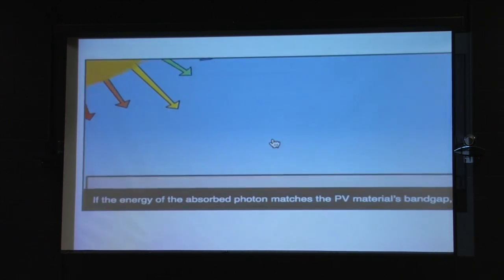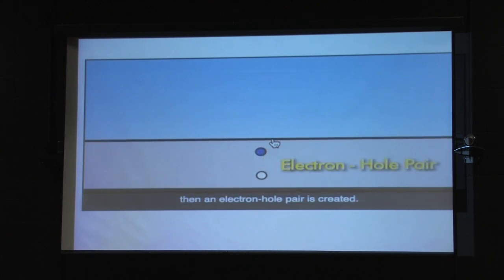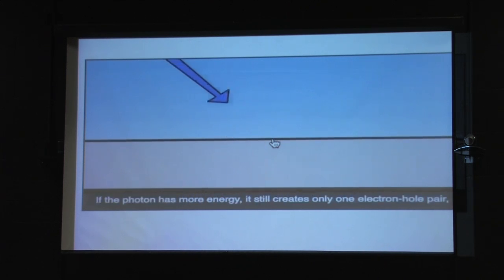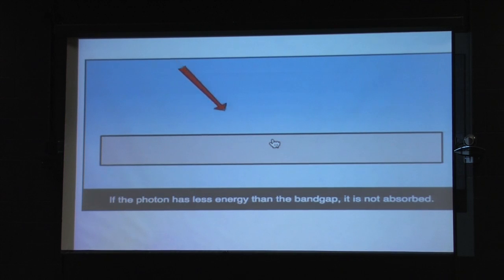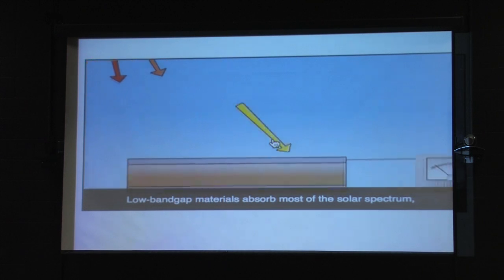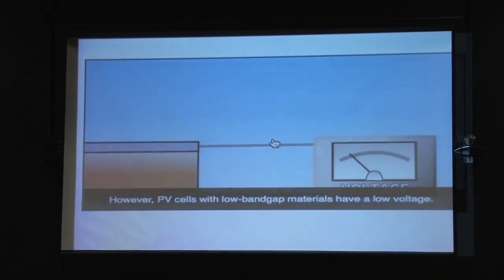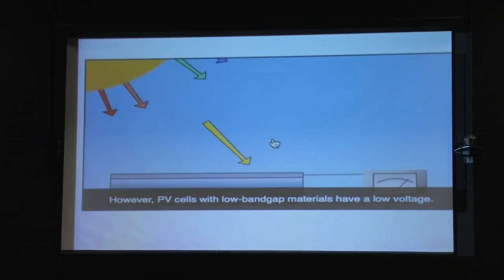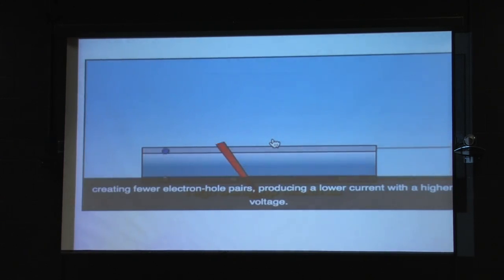If the energy of the absorbed photon matches the PV material's band gap, then an electron-hole pair is created. If the photon has more energy, it still creates only one electron-hole pair, but the additional energy is lost as heat. If the photon has less energy than the band gap, it is not absorbed. Low band gap materials absorb most of the solar spectrum, creating many electron-hole pairs, producing a high current. However, PV cells with low band gap materials have a low voltage. High band gap materials absorb only higher energy photons, creating fewer electron-hole pairs, producing a lower current with a higher voltage.